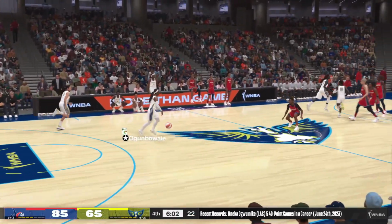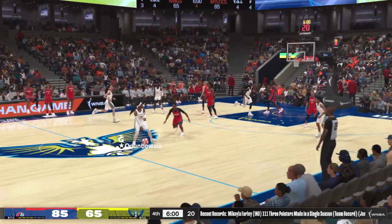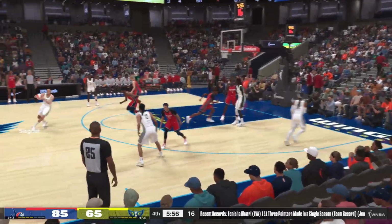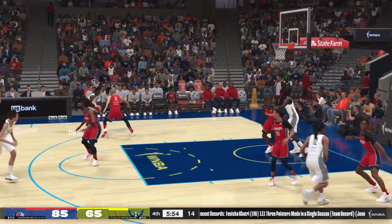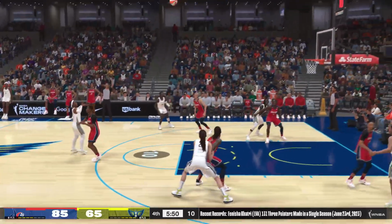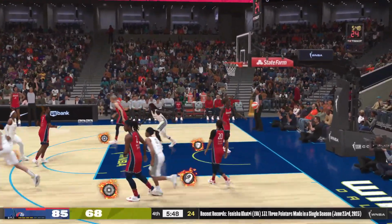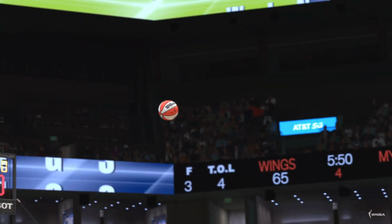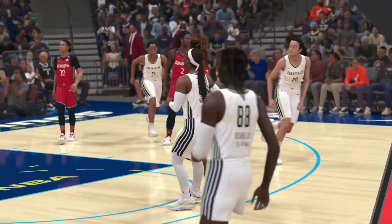A challenging stretch for Dallas here. It's Burton. And here's Segrist. Pass to Agunbowale. Fires from deep. Field goal number 9. She's 9 for 12 with that basket. Well, she's shot a very good percentage today, and her team has needed every last bit of it.